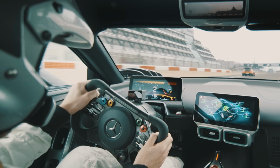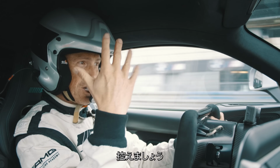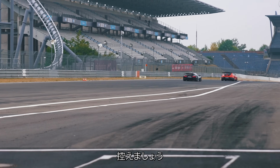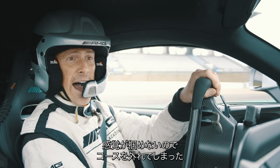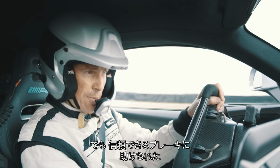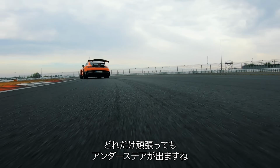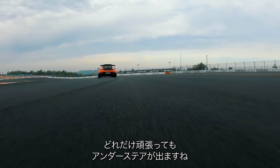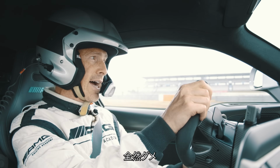Whoa! No, I'm just backing off now. I almost didn't know where I was there and went off the track. But the brakes are so good, it's really stable that it saved my skin. Even though I completely cocked that up, understeered, ran wide, and I'm all over the place now.